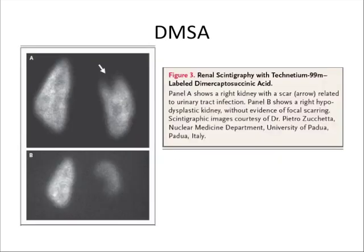Looking at this slide here, you can see in the top panel, panel A, there's a focal area of photopenia, which would be suggestive of scar. In contrast, in panel B on the bottom, you can see globally reduced uptake. That's something that might be seen in a hypodysplastic kidney.